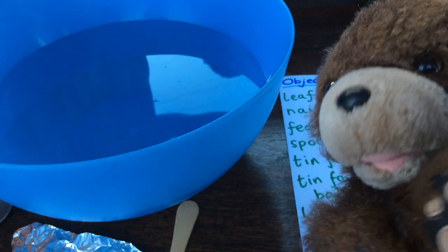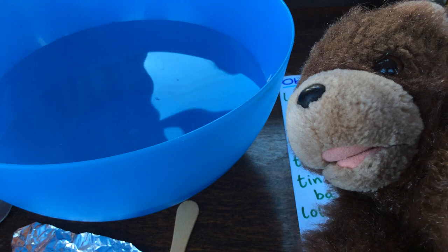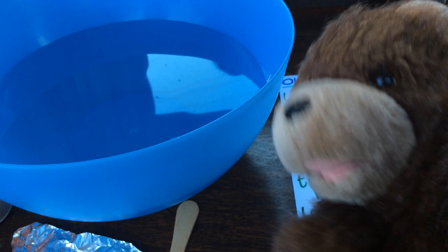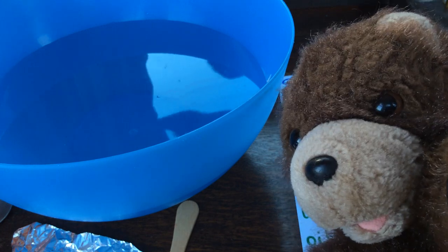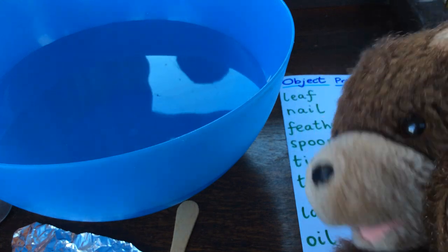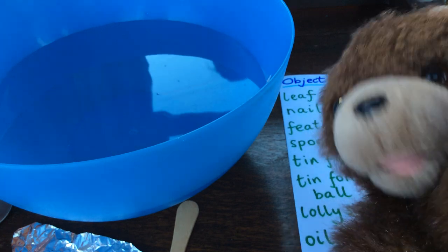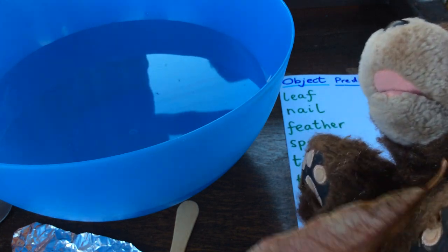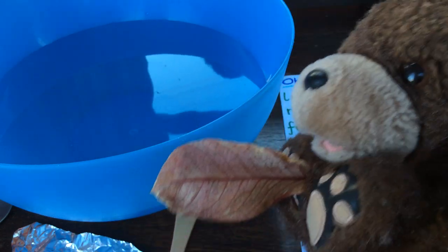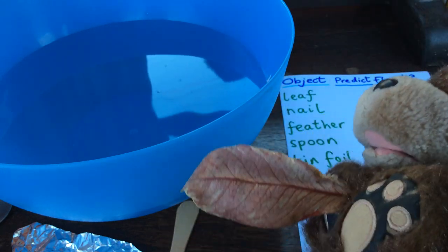I'm going to put it in the water and I'm going to see if it floats or if it sinks. And we're going to see if Marcel's lovely book is right. We're going to see if things with a flat surface or the bigger surface area float and the things with a smaller surface area sink to the bottom. So let's see. Right, let's see what the first thing is on our list. Leaf. Okay, leaf. So here we go. A leaf. Now, what do we think? What do we predict? Do we think the leaf is going to float or do we think it's going to sink to the bottom?